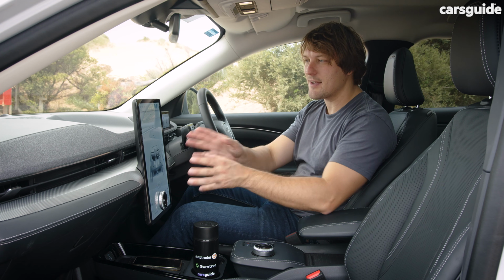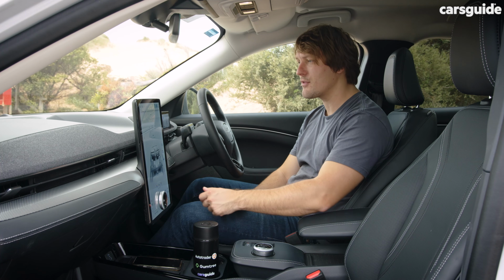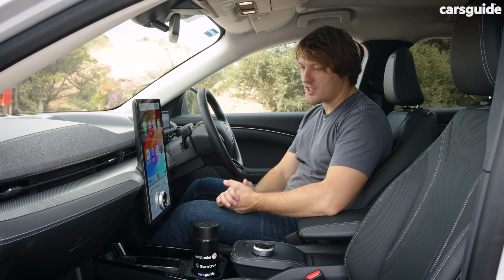It's a little frustrating. It did take me a little while to figure out how to use them all, because in the tray you've got the recirculate button, for example. You've got the on and off button for the climate. I'd love to have a shortcut button for that. But other than that, it mostly works quite well.